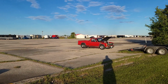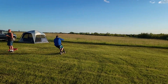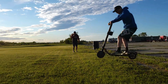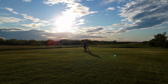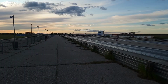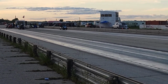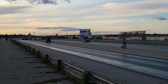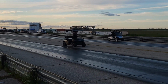So we're out here doing some racing, some test and tune on the scooter. Just ramping into the sunset. Power the brakes. Oh yeah, chases a race. See, apparently the traction compound's too much. They gotta get out of it for traction. All right, from the 330.